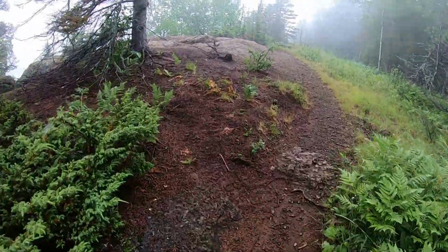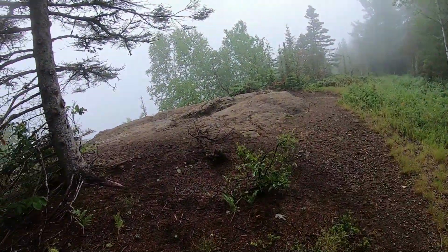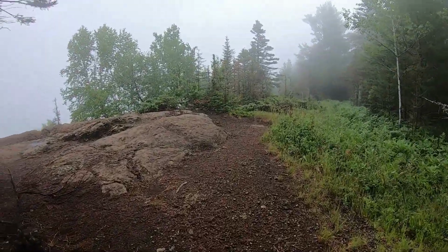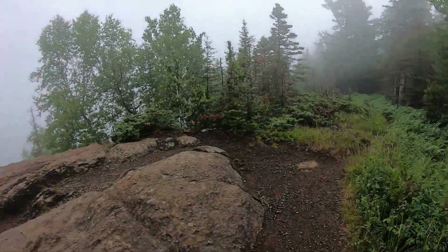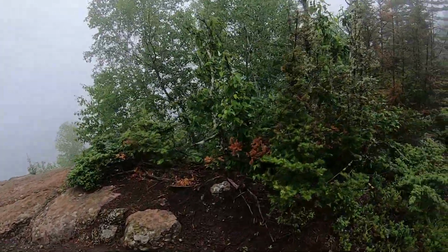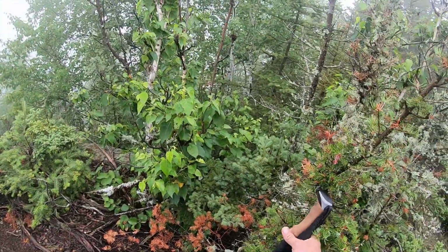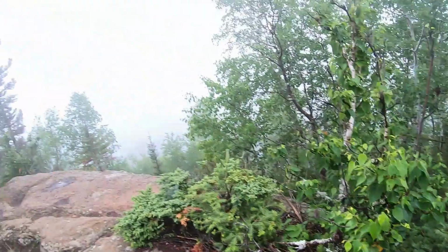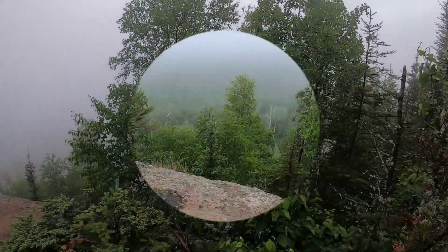On the hike yesterday, I did pull out the camera and take some pictures from the vista. But you can't really see anything today, so I'm not gonna waste GoPro battery.